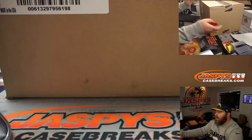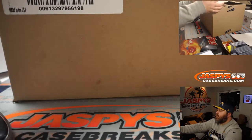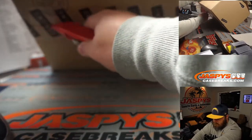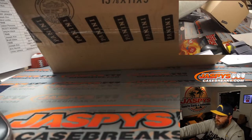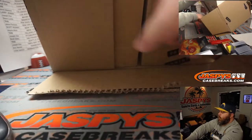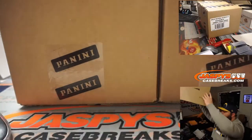Here's our case. So this is the master case we're gonna use. We're gonna pop this open. We gotta figure out which inner case we're gonna use for pick your team 3, and which one's gonna be for pick your team 4. Here are the 2 inner cases for us.